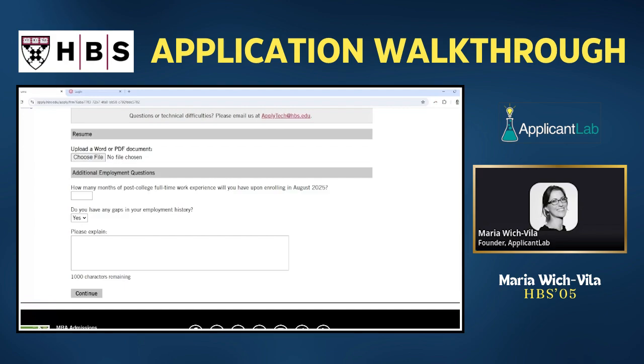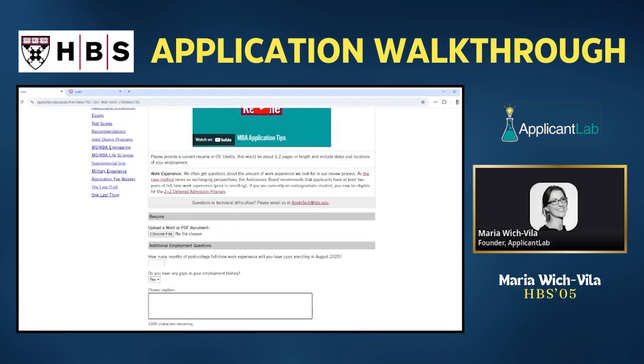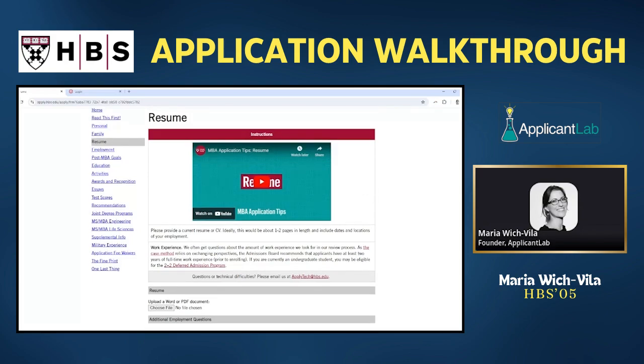I started volunteering at the local food pantry. I started mentoring younger people, spending that time mentoring younger people to help them do better in their career, whatever it was that you did with that time. That's what I would focus the bulk of this 1,000 characters on, as opposed to, "Well, Renee in accounting was a real monster and she got me fired." Nah, don't go into that. Just put the positive spin on it.